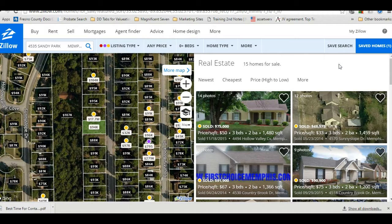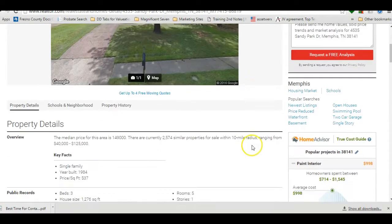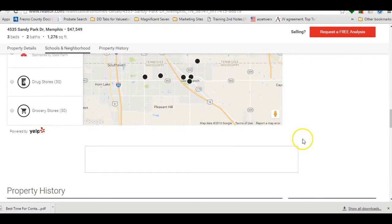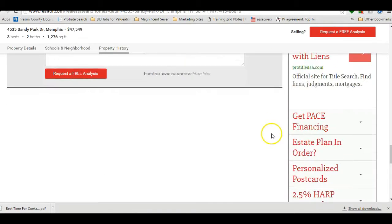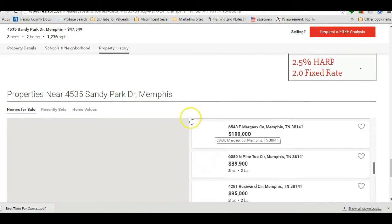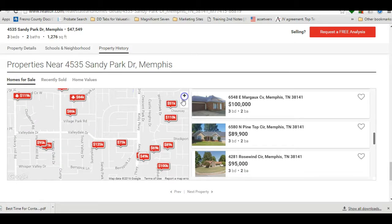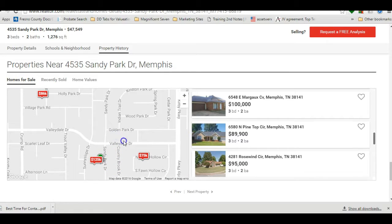So that's just my opinion. I don't know if there's other properties for sale in this area. I'm going to take a quick scroll down and see if there's anything else for other homes that are selling. Properties near Sandy Park Drive. Luckily for us, it puts a dot on the map. This tells us that the house on the opposite street is selling for 125. This one's for 86. This one's for 75.